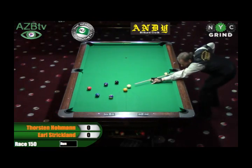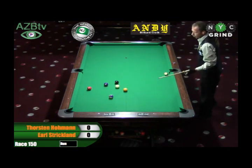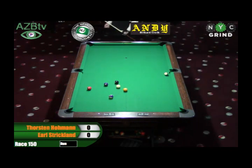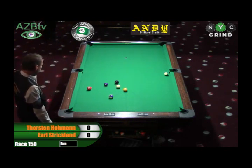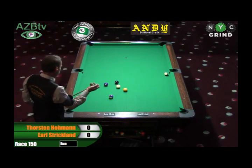He might be trying to move the three here a little bit, just bounce it out. I think he might have been trying to do that and get by. What do you think, Gene? Are those earplugs in, Strickland's? Yep, that's right.